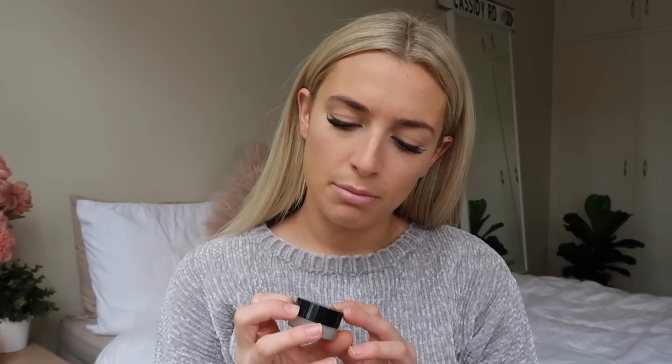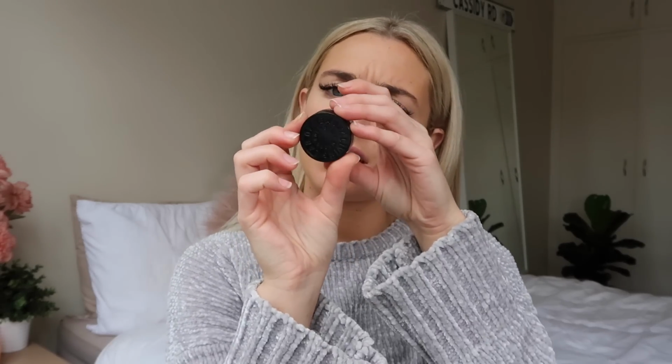I use the Mecca Cosmetica Lit From Within Illuminating Balm, and I think the shade might be Enlightened. I don't know, this is really nice. Even when I'm not wearing any makeup at all and I've just got moisturizer on, I will put this on my cheekbones. So I just whack my beauty blender in it and run it on my cheekbones, and I do this before powder. Obviously put this on straight after my base.